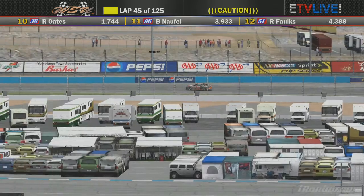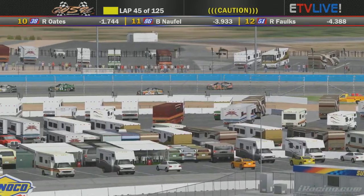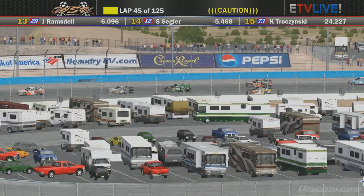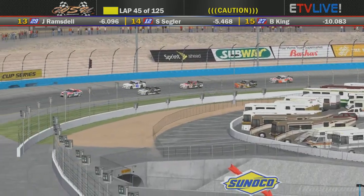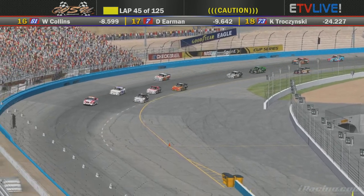Ryan Oates, Knopfel, and Falks, your top 5. James Mullen stays out. He is your leader. We're going to step away for just a few moments, and we'll be back to green flag racing here on ETV Live in just a few moments with the WSU Quick Car Racing Products Cup Series.